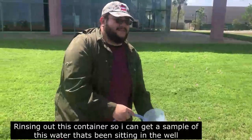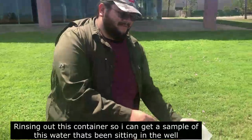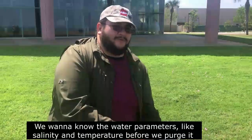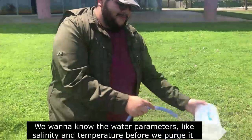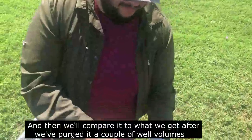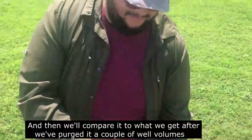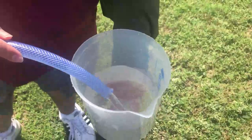So I'm rinsing out this container so that I can get a sample of this water that's been sitting in the well. We just want to know what the water parameters, things like the salinity and the temperature, are like for this water that's sitting in the well. And then we're going to compare it to what we get after we've purged it a couple well volumes. Oh, sort of a compare and contrast sort of thing, huh? Exactly. All right, there's some of that fresh, good water.